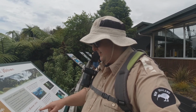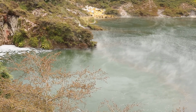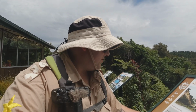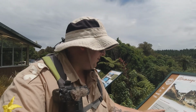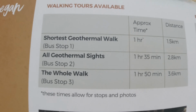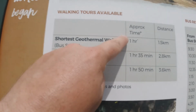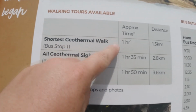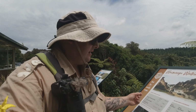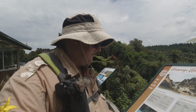And it created this whole area. Okay, here's some important information here for you. The shortest walk that you can do is 1.5 kilometers, and that takes 1 hour. To see all the geothermal sites, that's 2.8 kilometers, takes 1 hour and 35 minutes. And to do the entire walk is 3.6 kilometers, 1 hour and 50 minutes. And then there's actually a bus that can take you back.